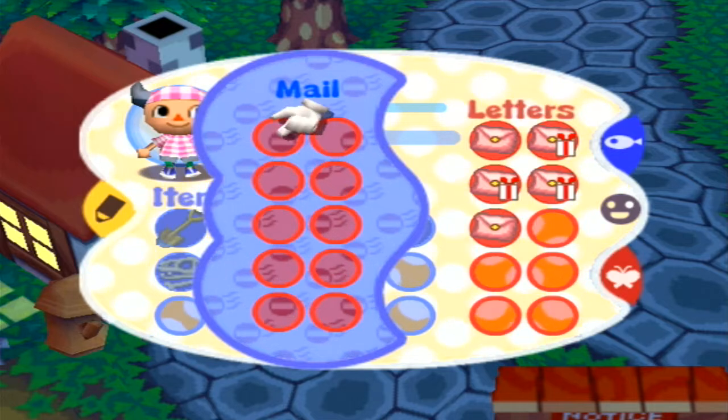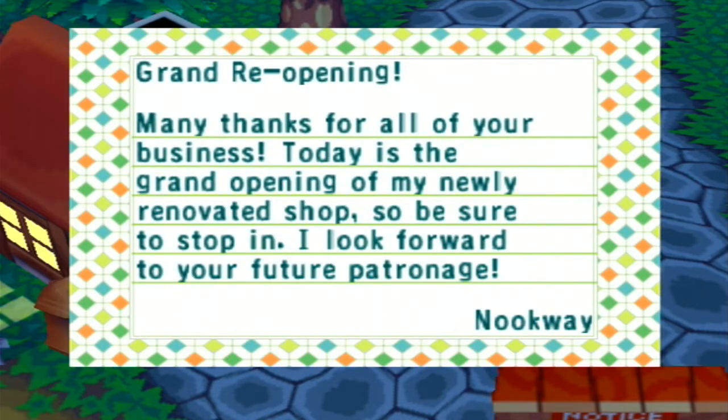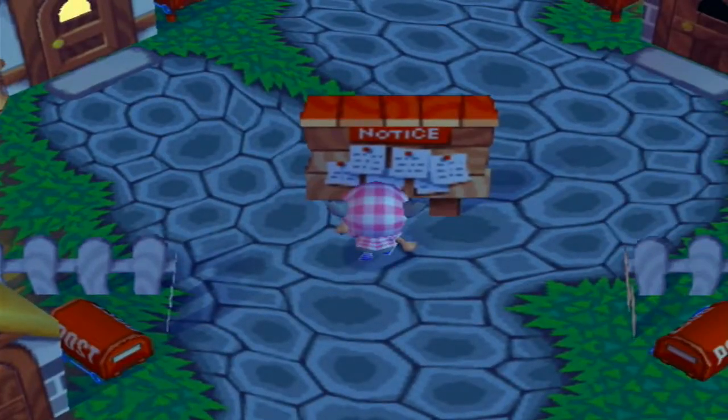In this part, we're gonna check out Tom Nook's newly renovated store, and in fact, here's the grand reopening letter from him, signed by Nook Way, so I guess that's the store's name now, so that's pretty cool. And we're also gonna check up on some of our neighbors, so I'm gonna cut ahead a little bit as I organize my inventory.